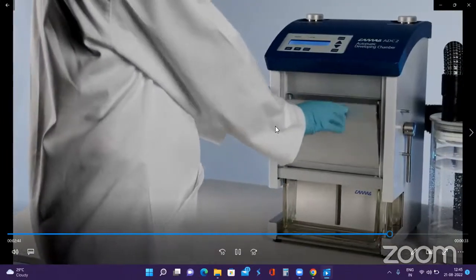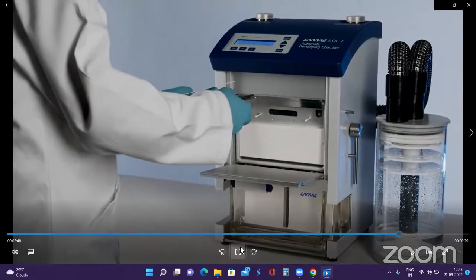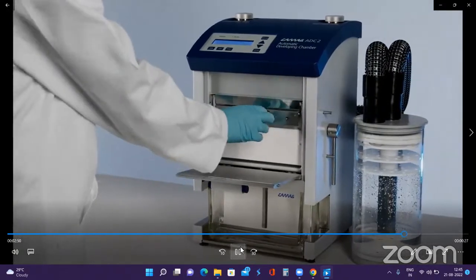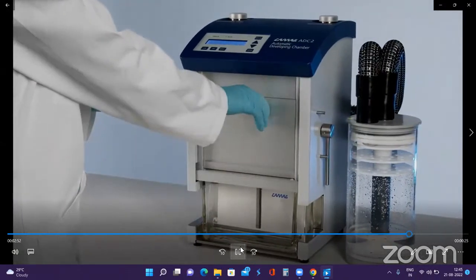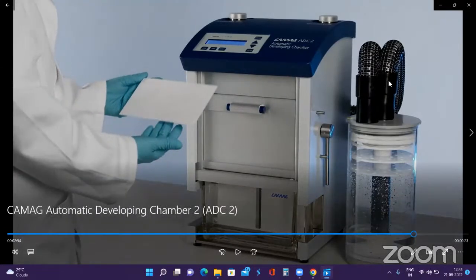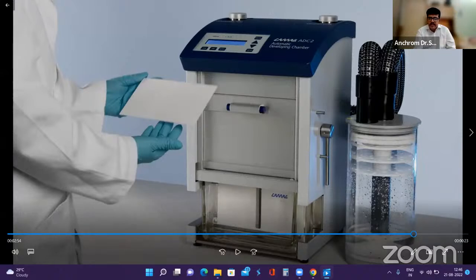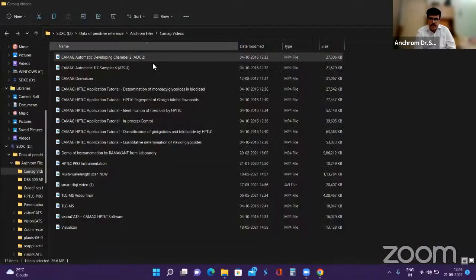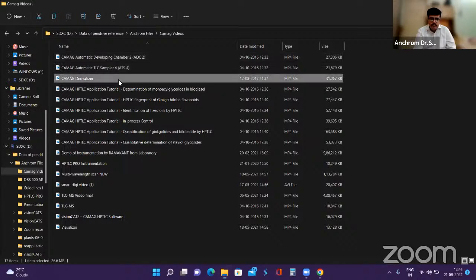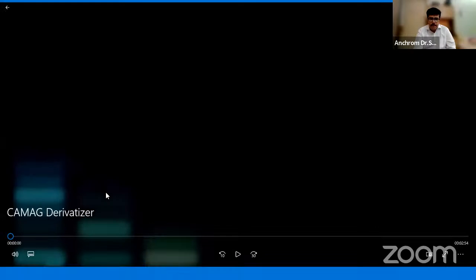After successful chromatogram development, just open the front door of the ADC2 and remove the developed plate for the next step of the HPTLC process. This is the development step we are doing, and now we are going to move to the next step. Let's start.